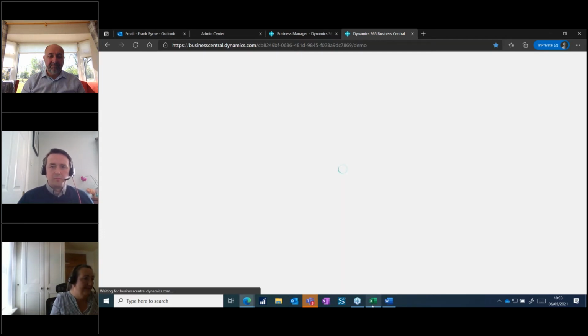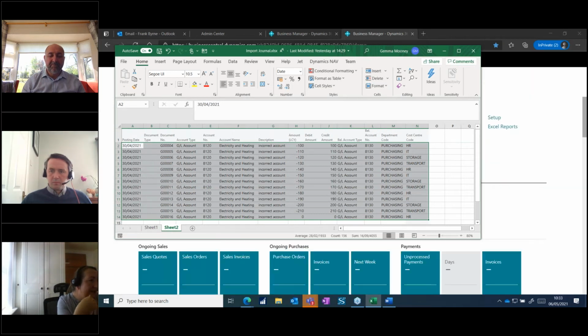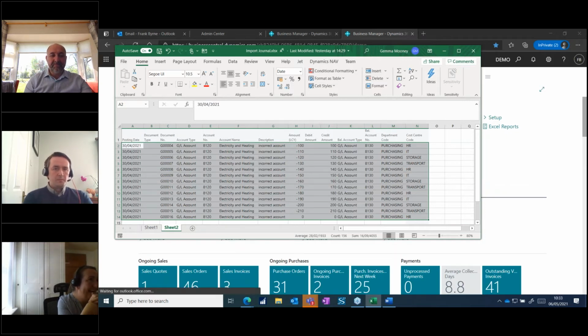And what we're going to do in this particular scenario is I have a journal that is in Excel, and I'm going to import that journal from Excel into Business Central. And we can see how easy it is. It does the same checking of if there's any errors in the journal. It will apply the same checks as if you were manually entering the journal within Business Central. So this journal is replicating the end of the month. You might have had a lot of postings into one account that should have gone into another account. So we're taking it out of our expense account and moving it into a second expense account.